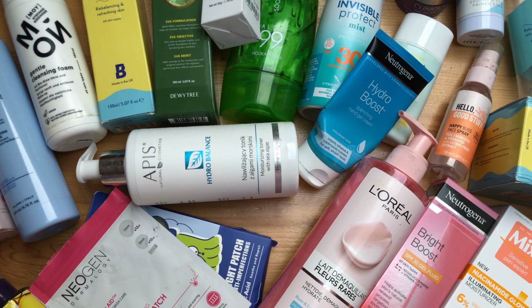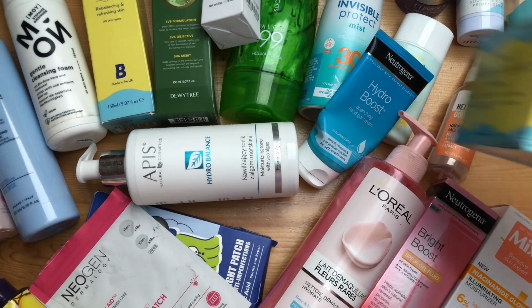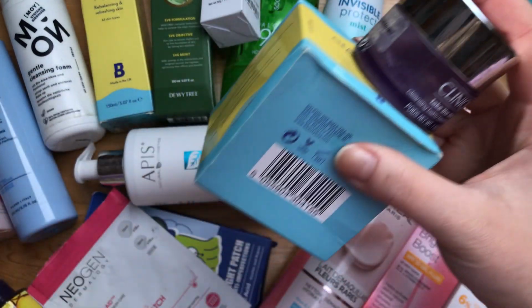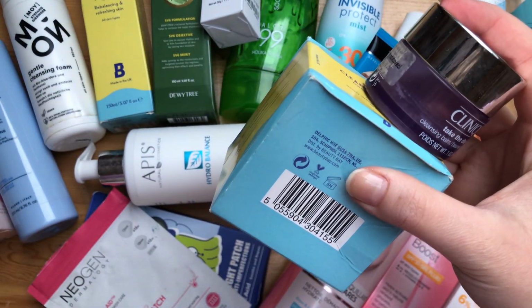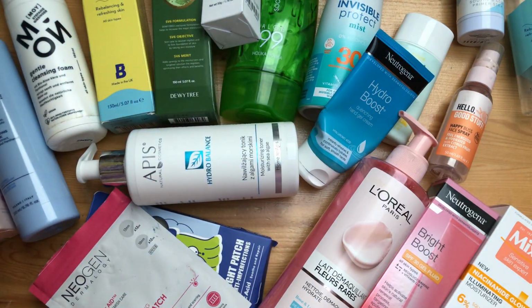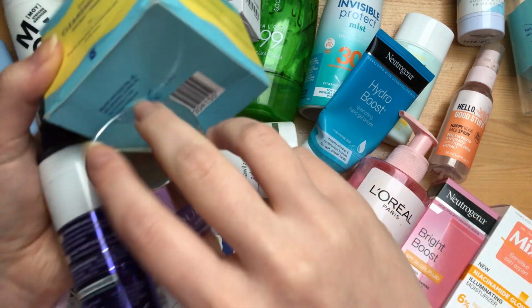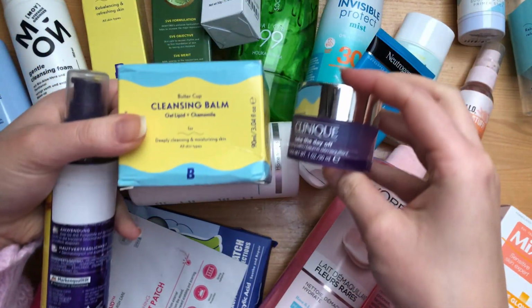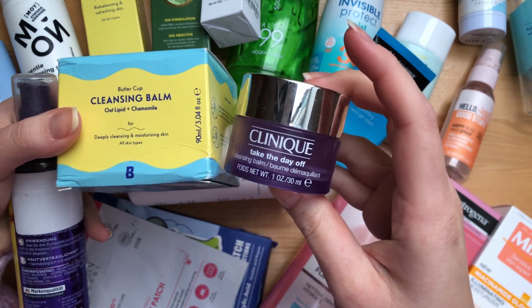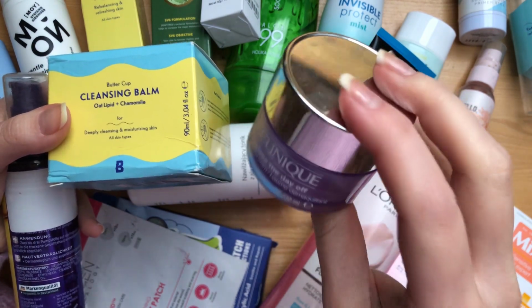So we have one cleansing balm, second cleansing balm, cleansing oil, and I think that's it from like makeup removers. Okay, so when it comes to these three products, the best one is the Clinique Take the Day Off, the cleansing balm. Love this one.